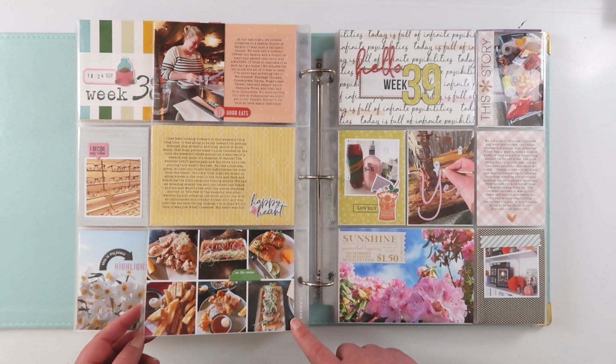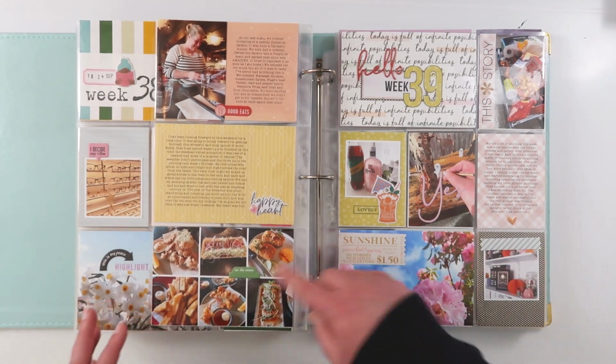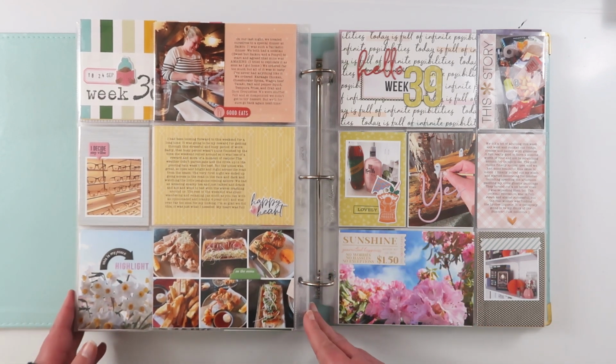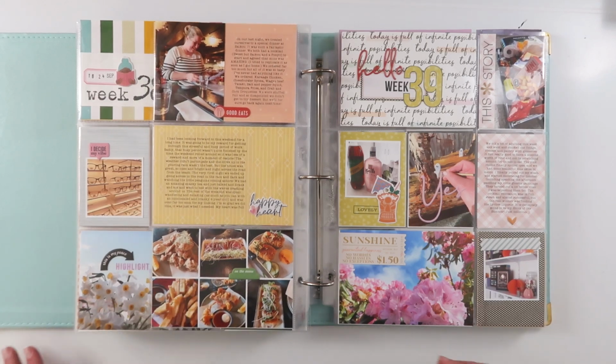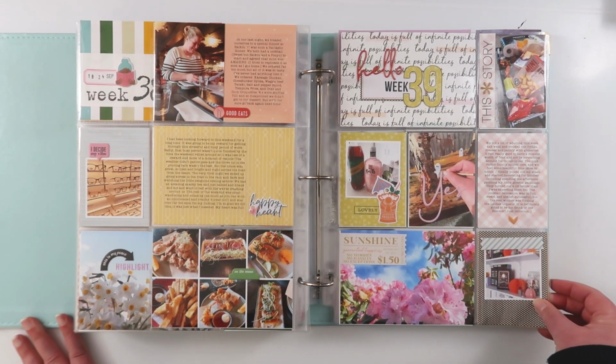I didn't use the back of this insert for week 39. I kept it for this week because I wanted to tell all the stories of my trip. Admittedly, this trip didn't get documented anywhere else except here, so that was why I wanted to put all of those stories in here. Week 39, Citrus Twist.